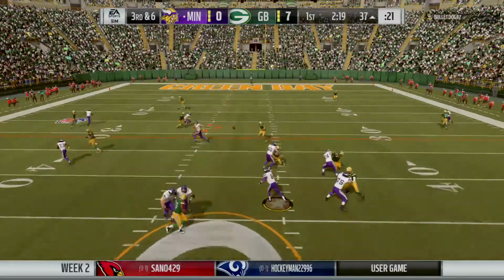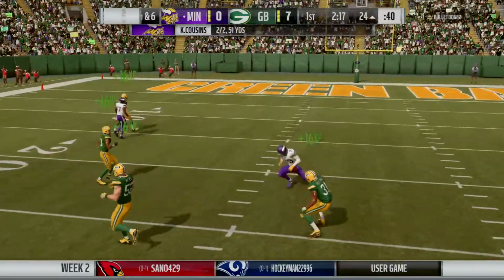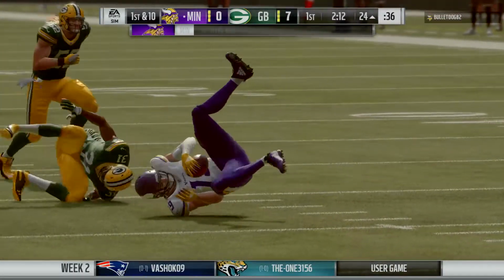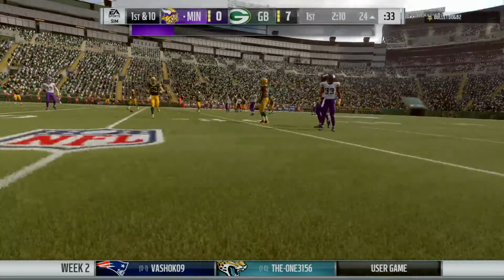From the gun, here's Cousins. Open man is Thielen. It's complete. A first down for Minnesota. Cousins finding Thielen. They've got good playmakers on the offensive side of the ball.